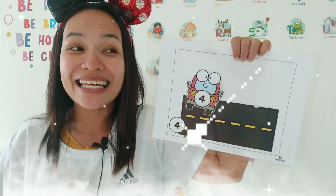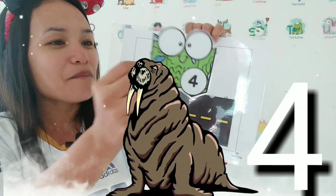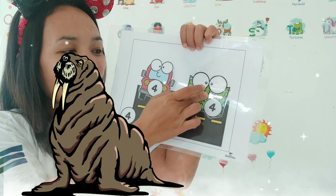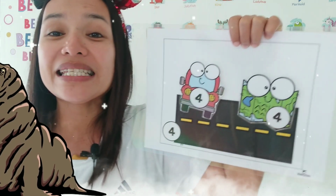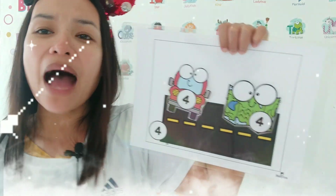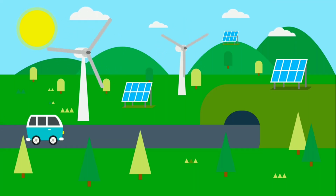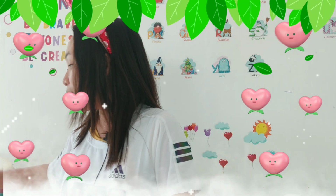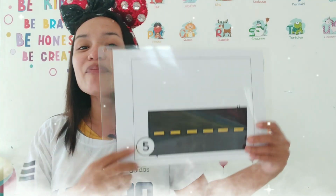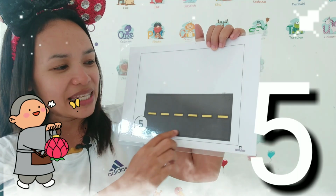So let's put the map with the number 4. Ta-da! Okay, that's the map with the 4. All right, what number is this again? 4, and number 4 map. Wow, good job! Okay, what's next after 4? That was 1, 2, 3, 4, and the next number is the number, ta-da, number 5.